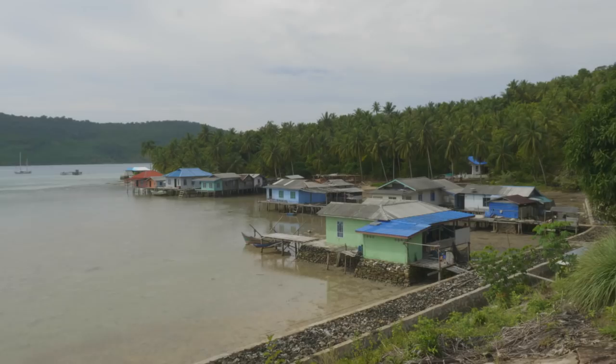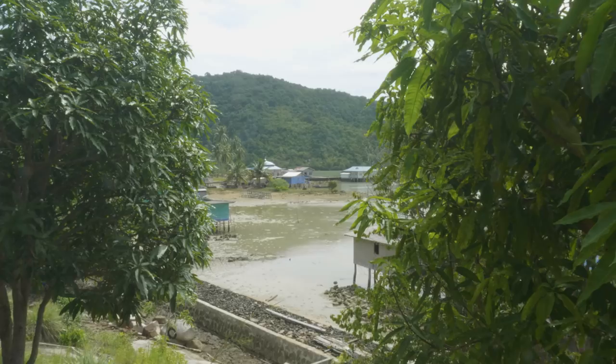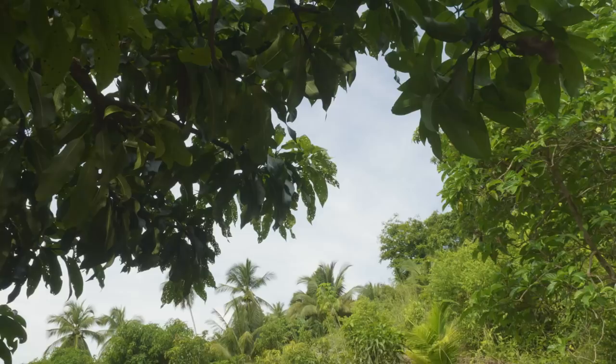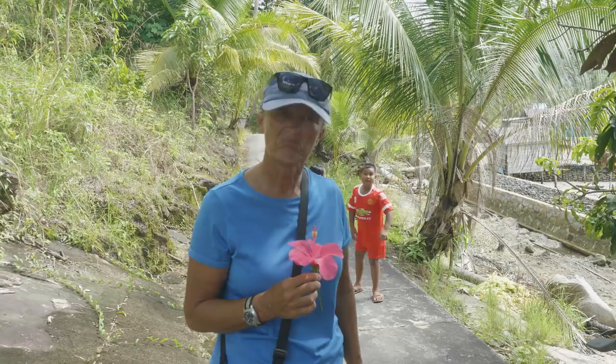The boys seem to be taking us somewhere in particular, we've no idea where. So Wayne Rooney here has been showing me the mango trees, which I think they've planted because they seem very, very proud of them in amongst all the coconuts.